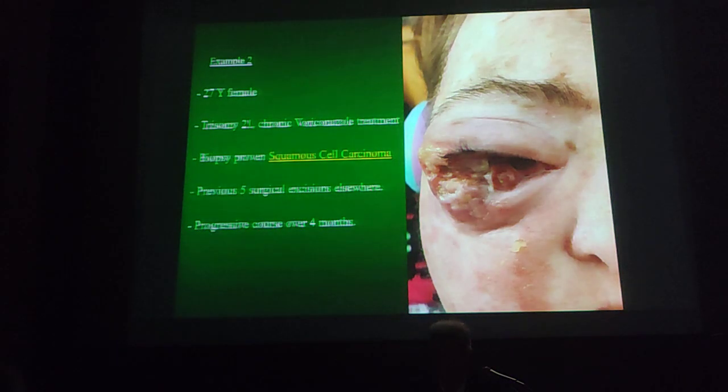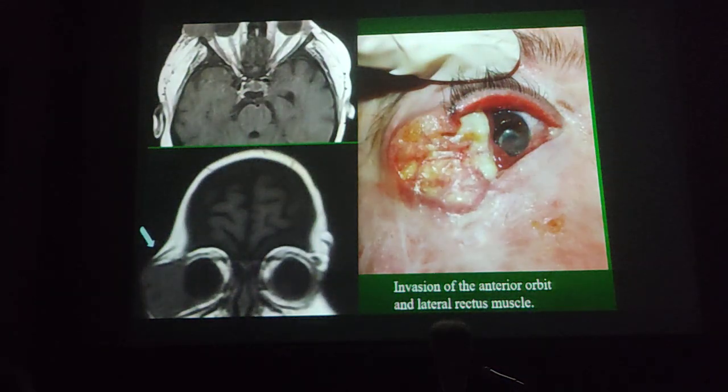Here's another example, a 27-year-old lady with trisomy 21. She's been on chronic voriconazole antifungal treatment for fungal meningitis that she had, and that predisposes to development of squamous cell carcinoma. So she came to us after 5 previous surgical excisions, and at the end, the surgeon gave her his back and said, there's nothing much I can do. You need to go through a big surgery. And the last recurrence was fast progressive over the course of 4 months. So she came to us, as you can see, with a horrendous tumor.